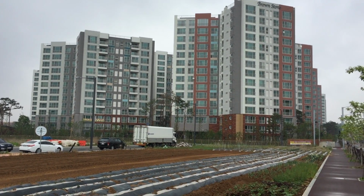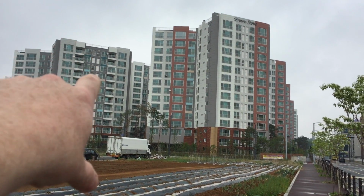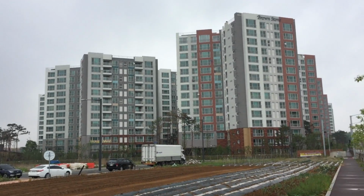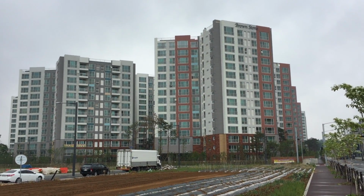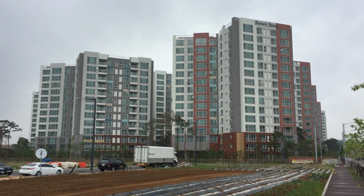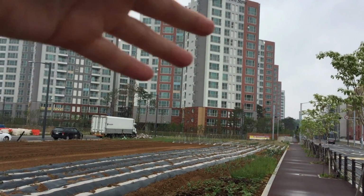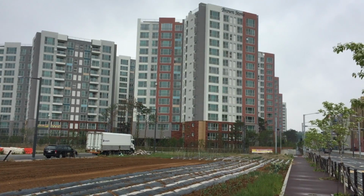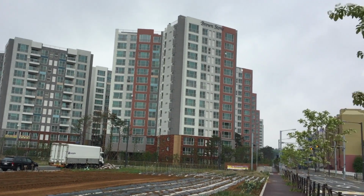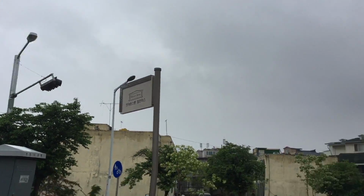All right, so here's the deal. Let's look at some of the changes going on. The biggest changes, the newest changes, right here, is called Brownstone. This complex opened up back in late 2016, and it's your typical Korean complex. But what's the big deal is the biggest, baddest, newest complex here at Camp Humphreys, which is right over there, which we'll get to later.